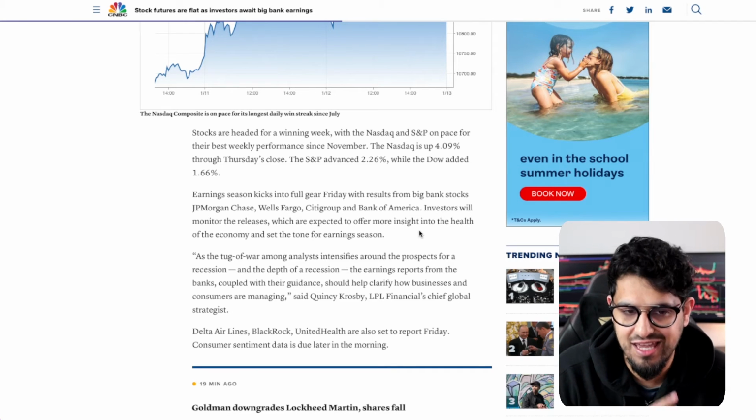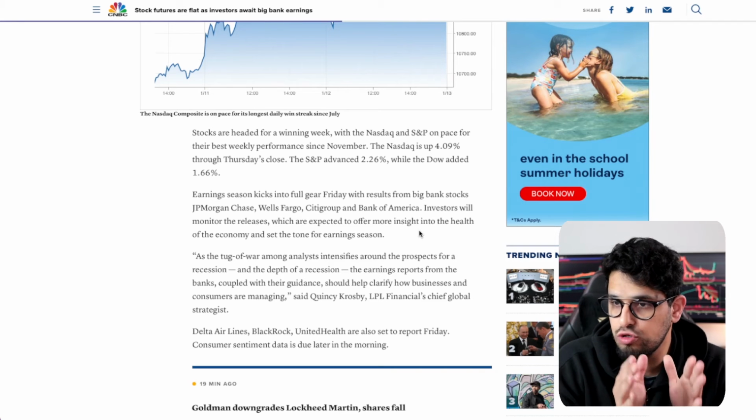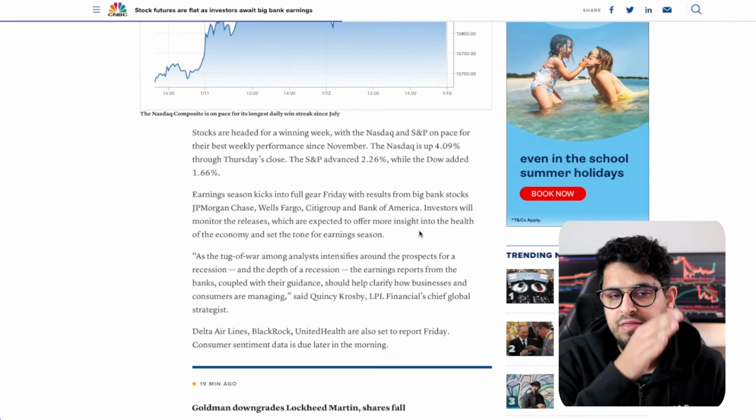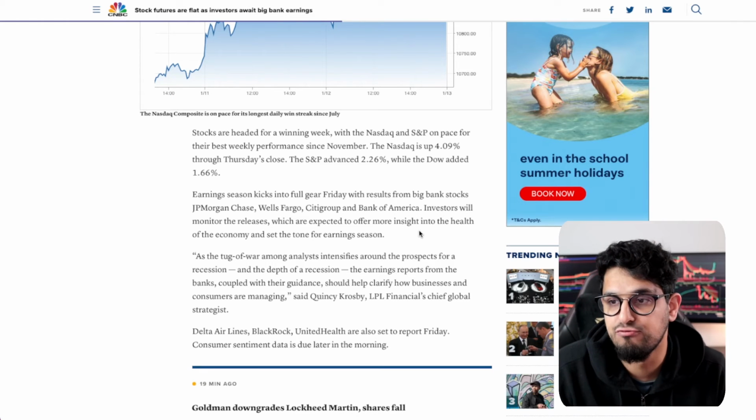There's earnings season kicking off today. JP Morgan, Wells Fargo, Citigroup, Bank of America. And so traditional markets are a little bit tentative heading into those. They're looking to see if these banks have good data. If the banks have good data that support the fact that we could have a mild recession or no recession, markets are going to be really excited.